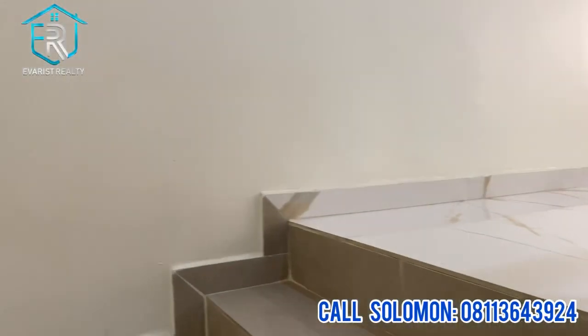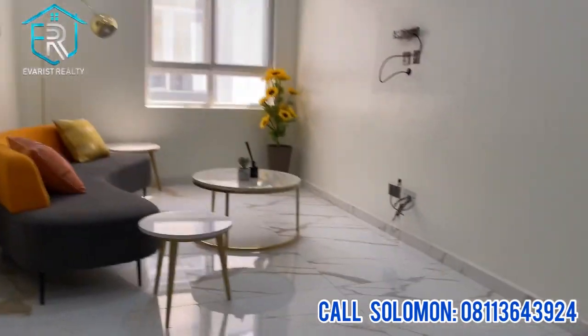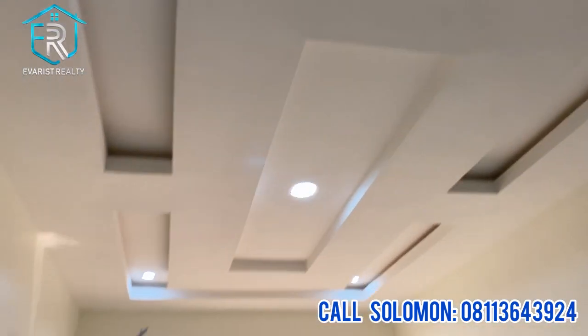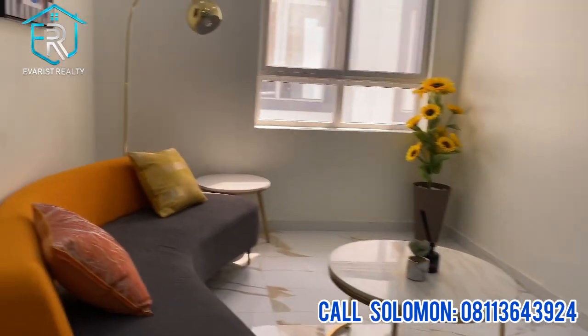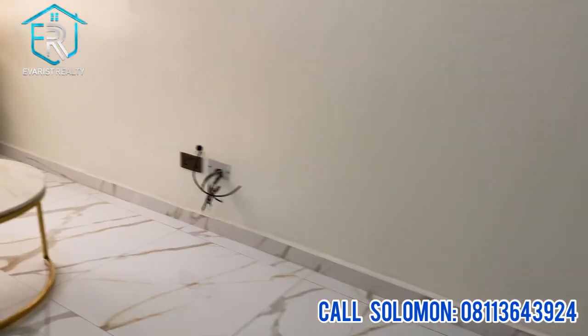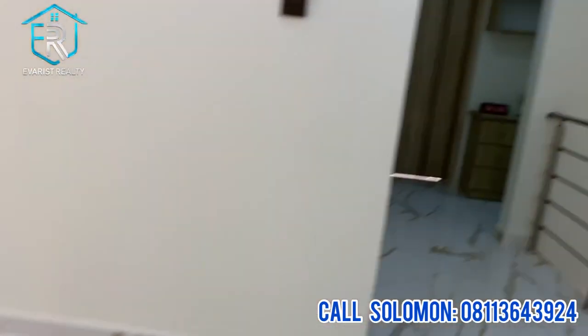Yeah, a 4-bedroom semi-detached duplex. You have a family lounge here. And then your POP ceiling. You have a wide window and a whole lot you can do here. So you can have your family lounge here. You can have a TV set over there. Yes, and then your couch for the family.